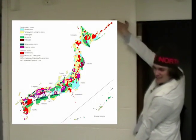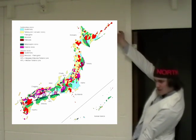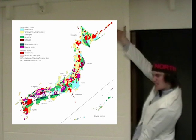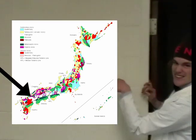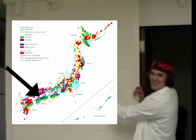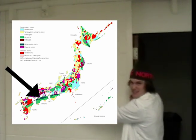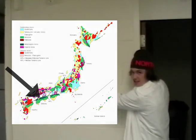As you can see, the majority of the island is made up of sedimentary rocks from the Quaternary, Tertiary, and Mesozoic periods, as well as igneous rocks from the Quaternary period. Right here, along the median tectonic line, there is a large concentration of metamorphic rocks due to the extreme heat and pressure going on in this area, towards the southern end of Japan. Now that we've seen the map, we can go back to the chair and discuss it in depth.